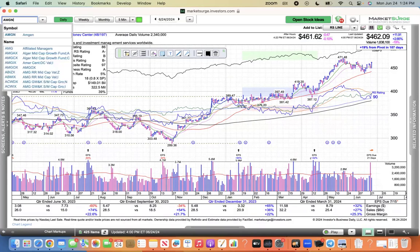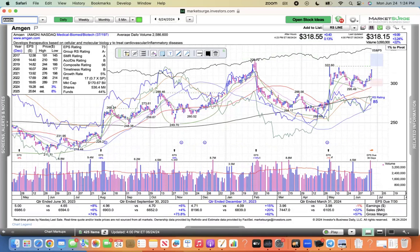A couple drug stocks that I kind of like in the Dow, and one is AMZN, $318 stock. Had a $10 move today, 3.24%. So that's definitely helping that index. And you can see it's set up here with this cup with handle, with the pullback, and now it's above all of its moving averages. 322.60 is the paint by numbers buy point. Yeah, it looks pretty good.